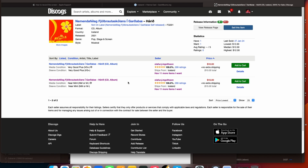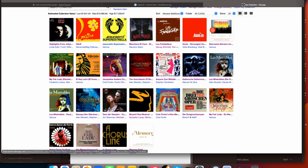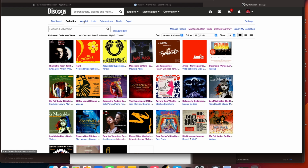And then through Discogs, I've been able to find a lot of rare recordings. Also, a little shout out here. Olafur is a very good seller. I've bought from him before. He's very trustworthy. If you're in the United States, at least, the shipment will arrive very quickly. And I assume if you're in Europe, even quicker. So yeah, that is my collection on here.